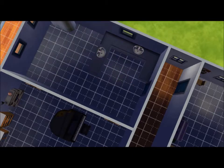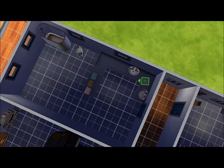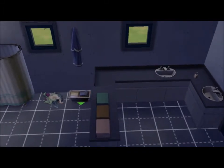double sink U-shaped thing. I put some towels there because, let's face it, this is going to be for family, so there's three different colors of towels there, as well as a dirty clothes basket, a hamper that I'm throwing dirty clothes in right now, and I put some soap out, put some more stuff out there, and I just wanted it to be simple. We put up some hooded robes for the kids.